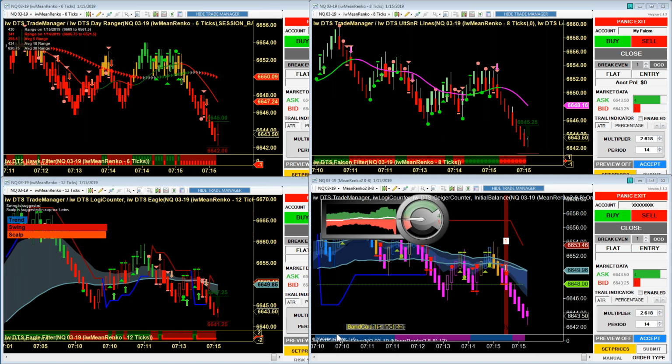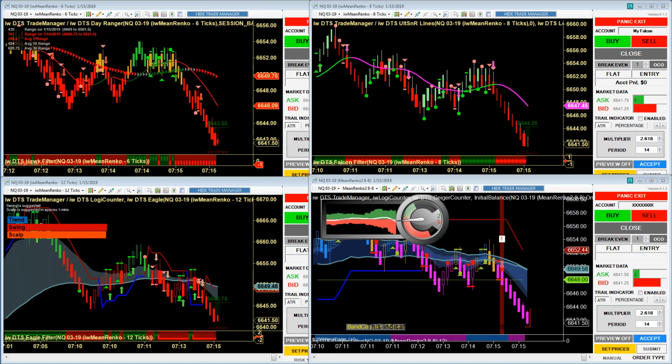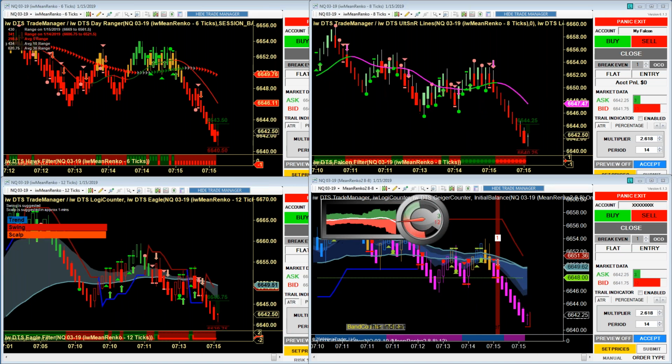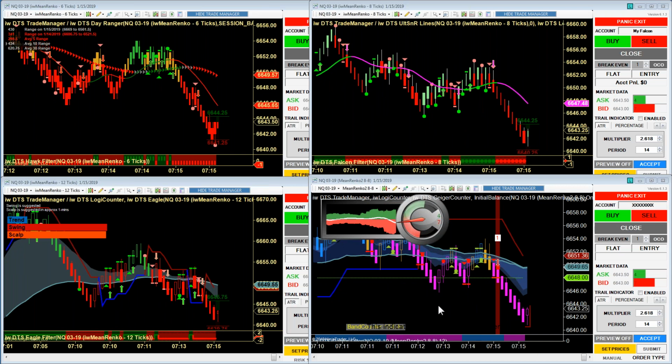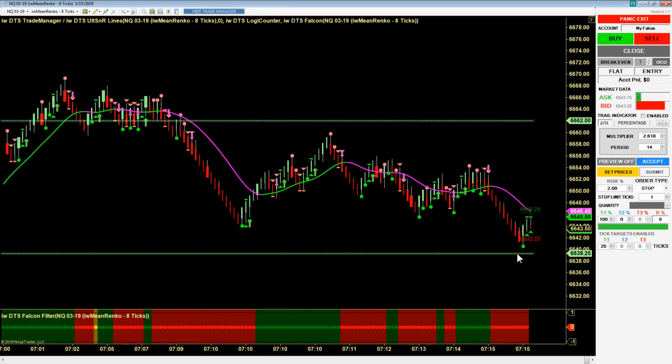Well, and here they go now. They're going to press that 66.40 zone, where I do believe we have a support line. Yes, we do. 66.39 quarter.